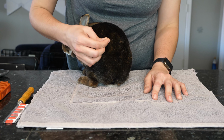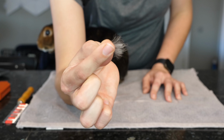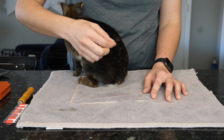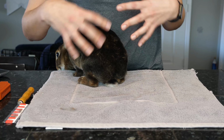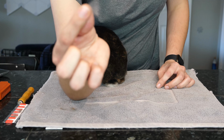So I just pull off a little tuft like that and it comes right out there. Hopefully that's focusing so you guys can see it. And that's how each tuft works. Every single tuft that I pull out, it pulls out a good amount of fur. I'm not pulling too hard. It's not hurting her because it's just loose fur that's sitting there. So I just gently pull and it just comes right out.